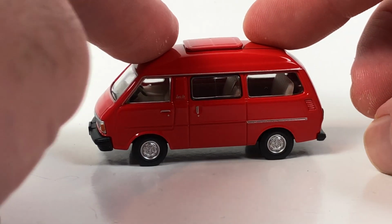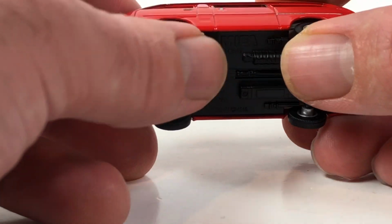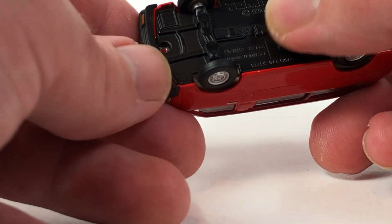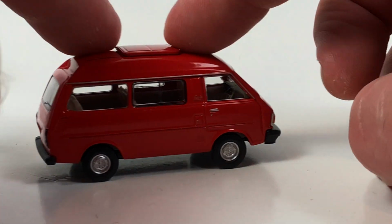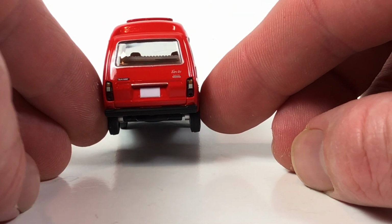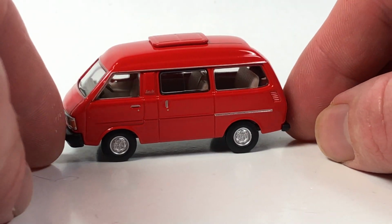This one doesn't have suspension, interestingly enough. That's kind of weird. It's got a metal base. I mean, it's got all the details you would expect, and not like suspension is a huge deal, but it's just kind of a signature to Tomica Limited Vintage, or any of the Tomica cars, really, because they all have suspension. But look at how cool this van is.